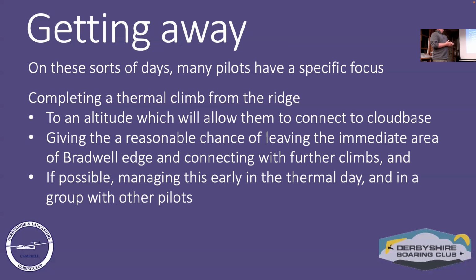So, of these hordes, the XC League flash mob that have all come to fly to Skegness and land on their goal and gain 250 Tesco points or whatever, they've got a very specific focus, these pilots. They want to complete a thermal climb from the ridge to give them an altitude that allows them to connect to cloud base. They want to be high enough to have a reasonable chance of leaving the immediate area of Bradwell Edge and connect with further climbs. And if possible, they want to do this early in the thermal day, by 11 o'clock.